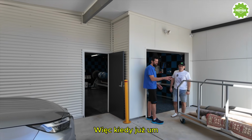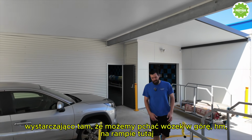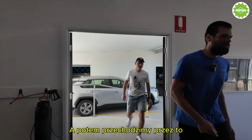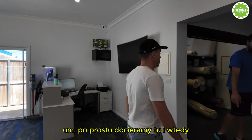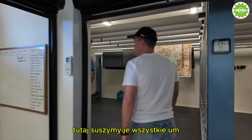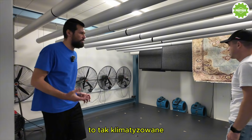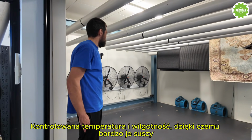So once we've got enough in there, we can push the trolley up the ramp here, and then we bring it into the drying room here. This is where we dry them all. It's air conditioned, temperature and humidity controlled as well. Great. So it dries them very, very quick.